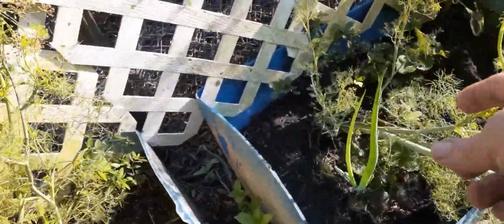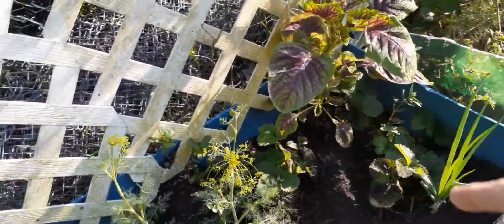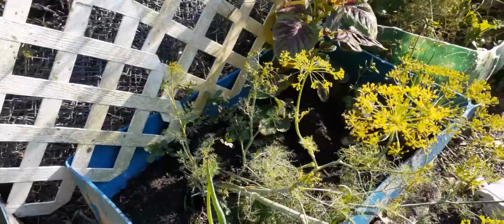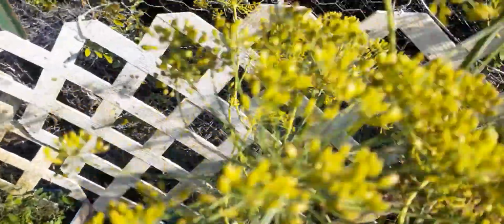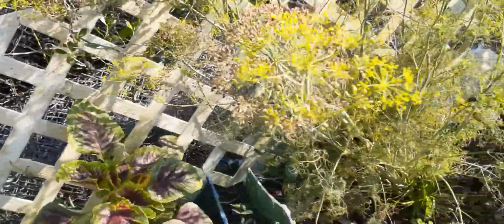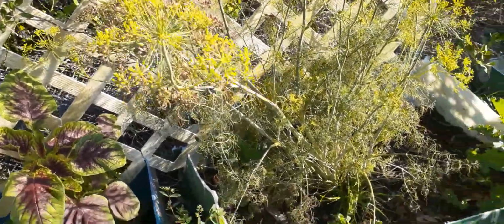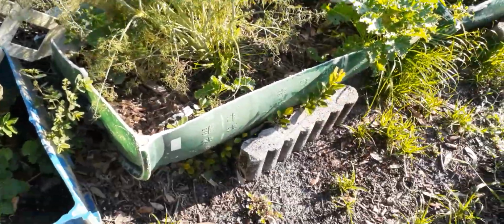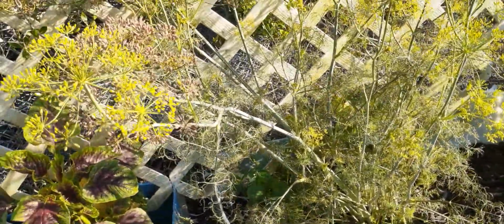Got some green onions popping up here. Some strawberries back there. Green onion, aramith, and of course some more dill. The pollinators love to have this dill, so I let a lot of it go to flower. And we'll have it throughout the summer, so I'm not real worried about harvesting and preserving it right away. I like to keep the pollinators happy.